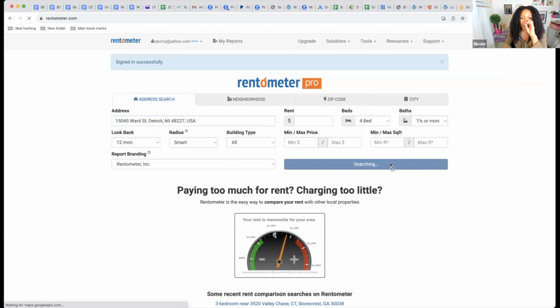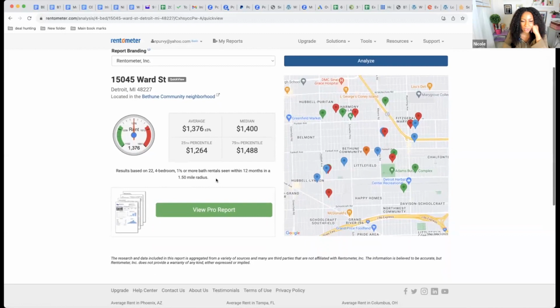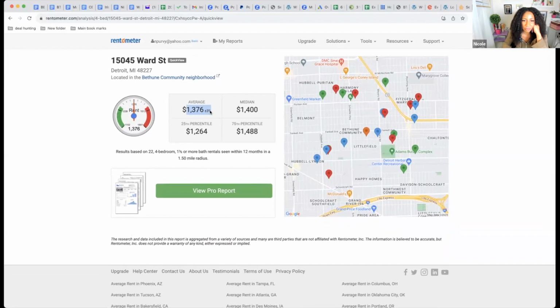These rents are too low. This is stressful. This is stressing me out. This is all the way stressing me out. I'll be looking at the average. Ralph, you asked me that question already.